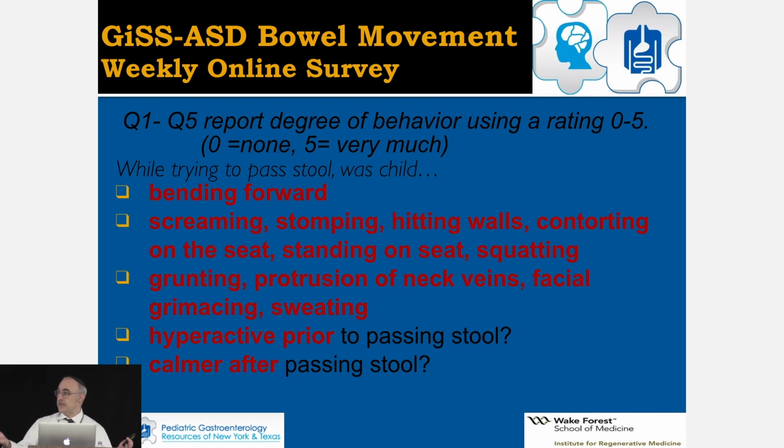Any of you in the room have children that stand on the seat and squat when they have bowel movements? Don't be ashamed to raise your hand. No one has ever had that happen? Okay, one. Thank you.